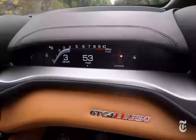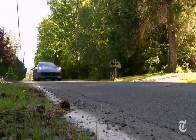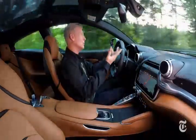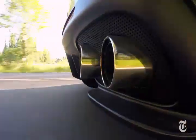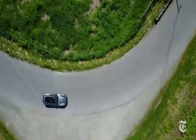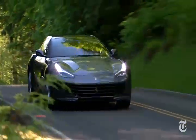Those riding shotgun will know exactly what's going on, which may or may not be a good thing. There's loads of sound insulation, laminated glass. Lusso's fairly quiet. Until you don't want it to be. There's 4-wheel steering. The track is the only wise place to explore GTC4's lofty performance limits.